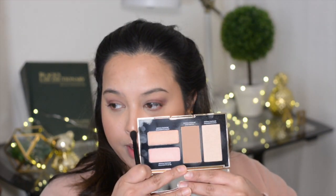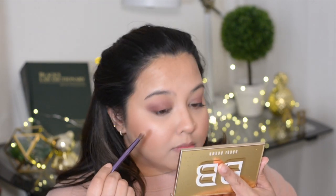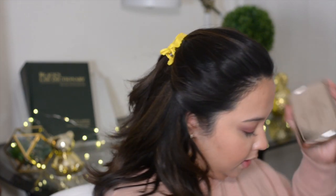I'm just gonna go back in with that Bobbi Brown highlighter right here. Just highlighting underneath. That didn't do nothing. That really doesn't do much. You know what? I'm gonna go in with this Hourglass highlighter.